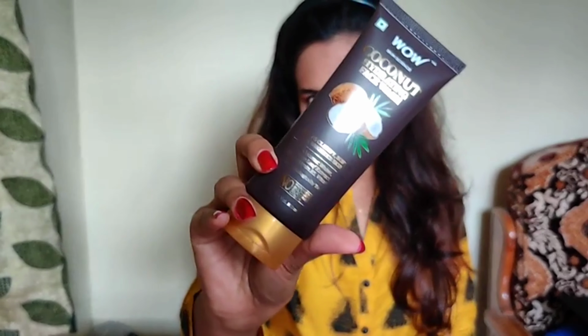The first product I will be talking about is the Wow Coconut Hydrating Face Wash. Other than coconut water, this also contains aloe vera, vitamin E and vitamin B5. I have been using this product for the last 2 weeks now, and it gives an instant refreshment. I have dry skin, and it doesn't dry out the skin at all. I have tried a lot of products in recent times, but this is one of my favorite face washes right now, because it just suited my skin very well. And this is suitable for all skin types.